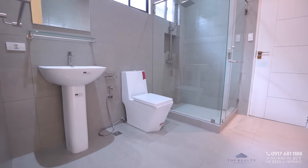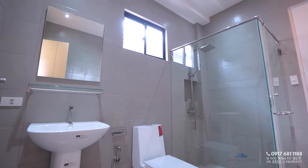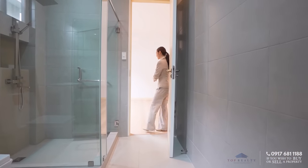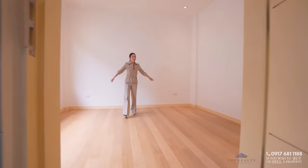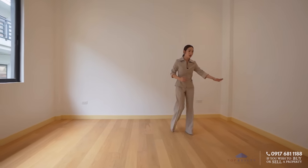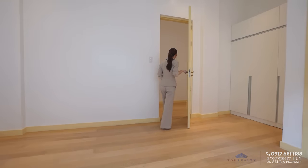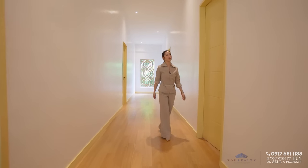So you have here your mirror, your sink, your water closet, and closed shower. And here's your access to the other room, okay? Same layout. You have your windows over to this side where your bed could be. A small area for lounging or work area. You have your wardrobe and back to the hallway. Okay, and back to this hallway.